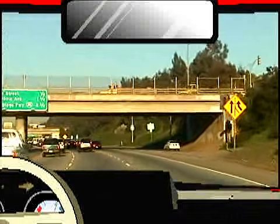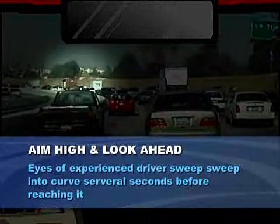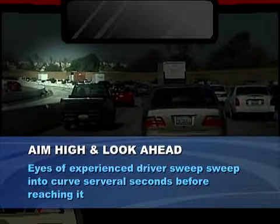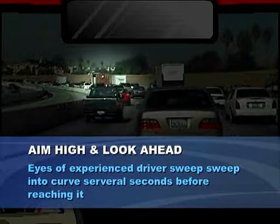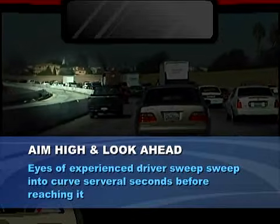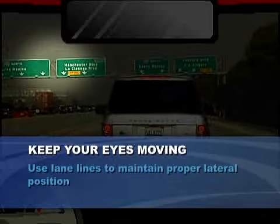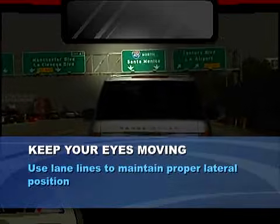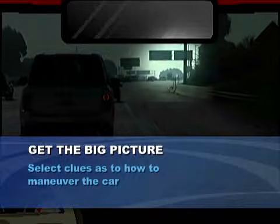When negotiating a curve and merging onto a freeway, the same 3 rules that apply to training your vision apply. First, aim high and look ahead, not down. The eyes of an experienced driver tend to look ahead, typically sweeping into the curve several seconds before her car reaches it. Second, keep your eyes moving. Use the lane lines close to your car to maintain proper lateral position. Third, get the big picture.